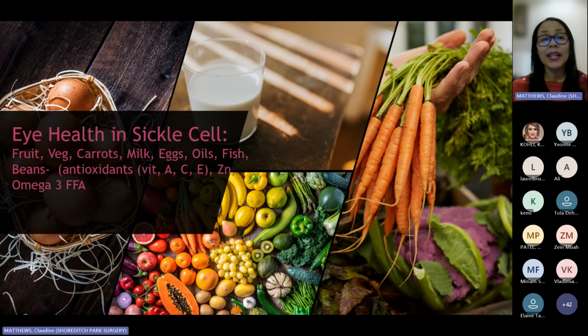And so again, if you do have SC disease and you are experiencing retinopathy or problems with your eyes, make sure that, if you don't already include some, if not all, of these foods in your normal diet, you include these foods to maintain your eye health to the best of your ability.